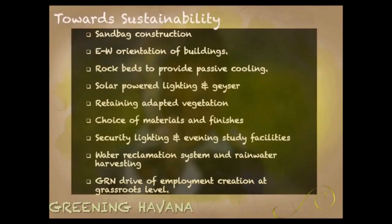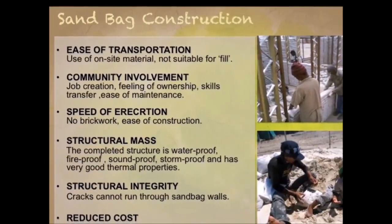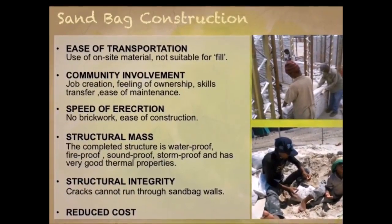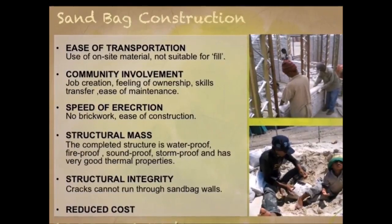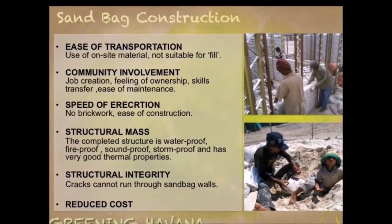The team proposed the use of SandBag construction, an east-west orientation, solar-powered lighting and geysers, security lighting, evening study facilities, and grey water systems. SandBag construction would make use of materials on site, create job opportunities through involving the community in the construction, and also grant them the skills and a sense of ownership.